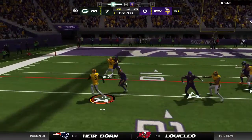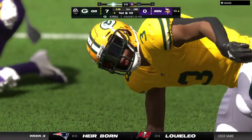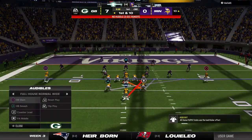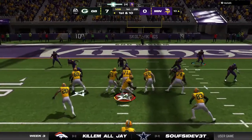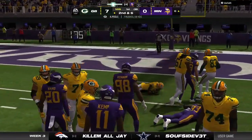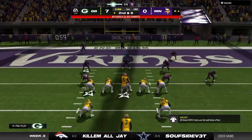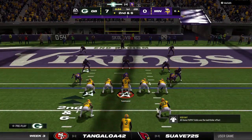Now a handoff up the middle. Poole. And he's able to pick up the first down before he's tackled right at the 10. And they'll give him another shot here on the ground. And he's going to be brought down just shy of the 5, at the 6. 2nd down and 6 now.